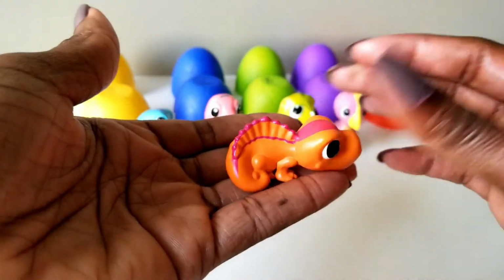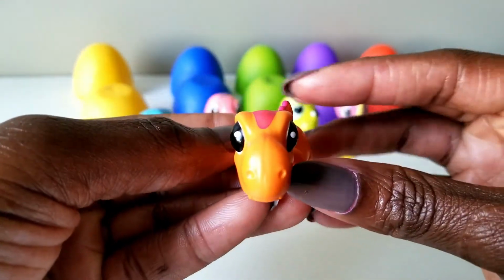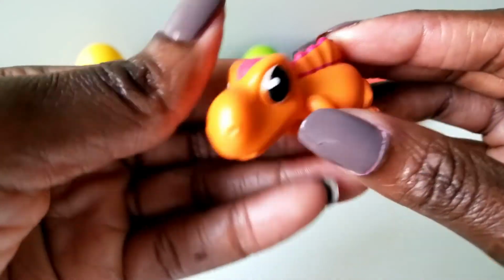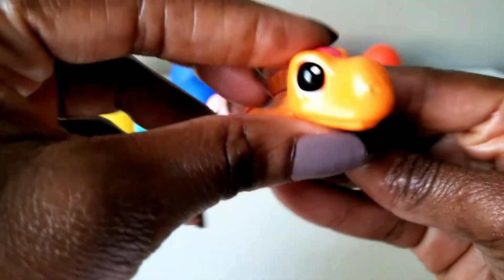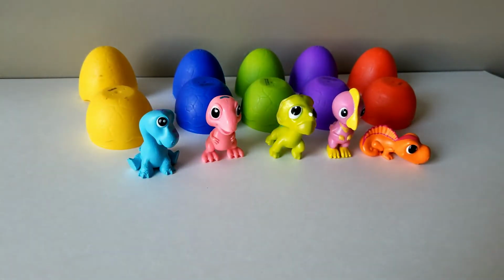Or do you like the orange one? Now the orange one was my favorite. Is it your favorite? Aw, cute, cute, cute. So these are the dinosaur train dinosaurs.